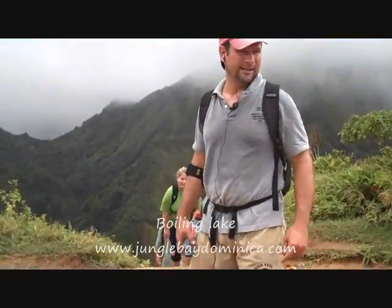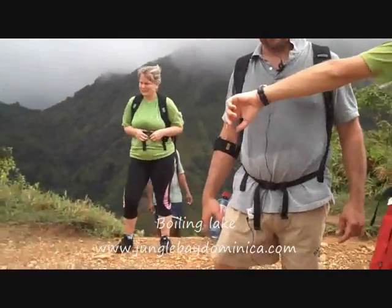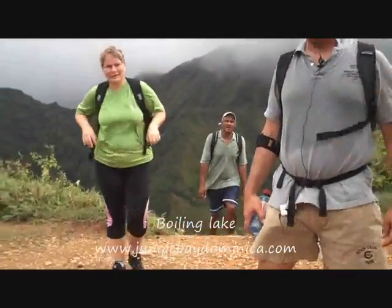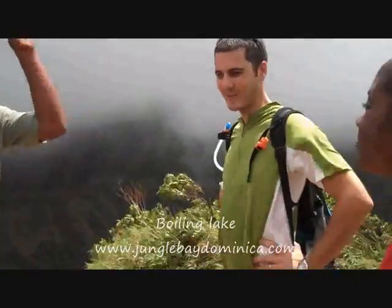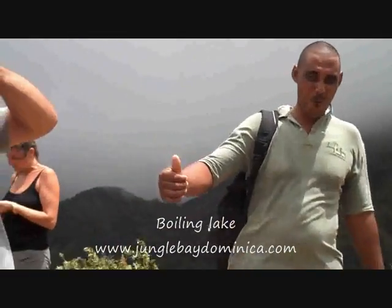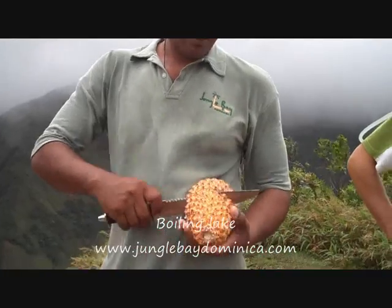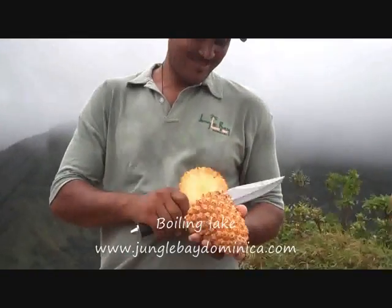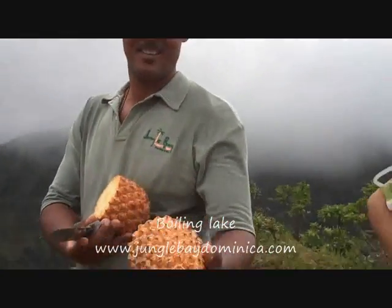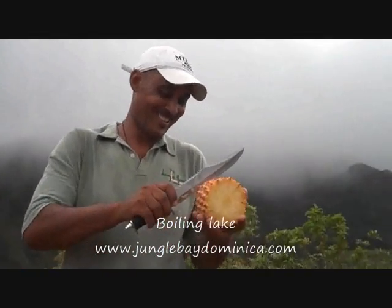There's an area before you get to the lake. It's called the Valley of Desolation. It's that way because nothing can grow there because of the high sulfur content and the high level of geothermal activity in that area. That's an area we sometimes stop and maybe boil eggs, or we do mud facials through that. This particular part of the scenery is at Morne. It's at the halfway point of the hike.